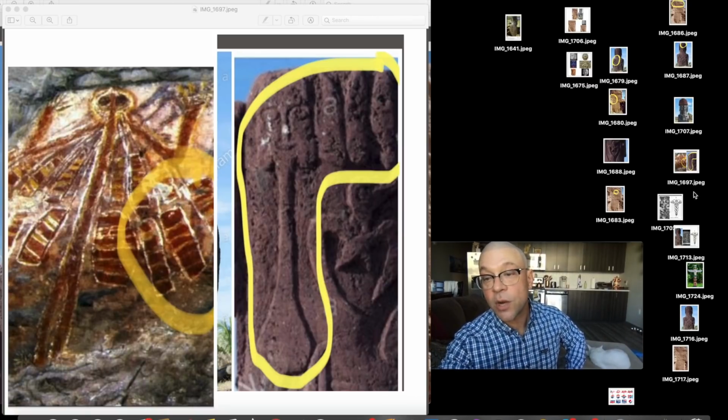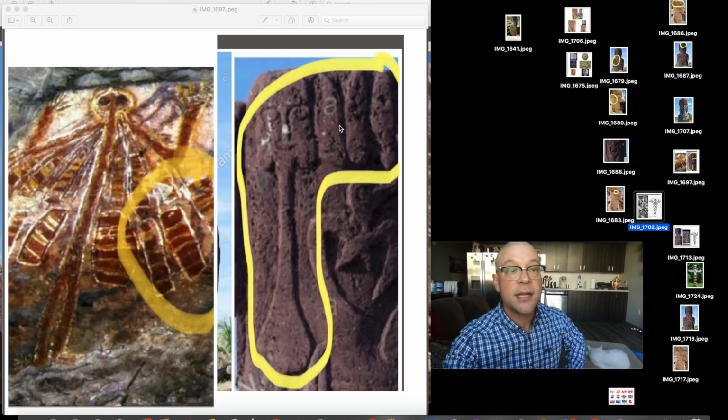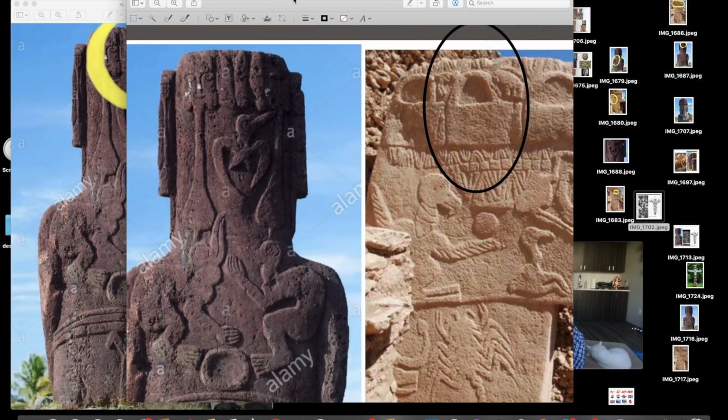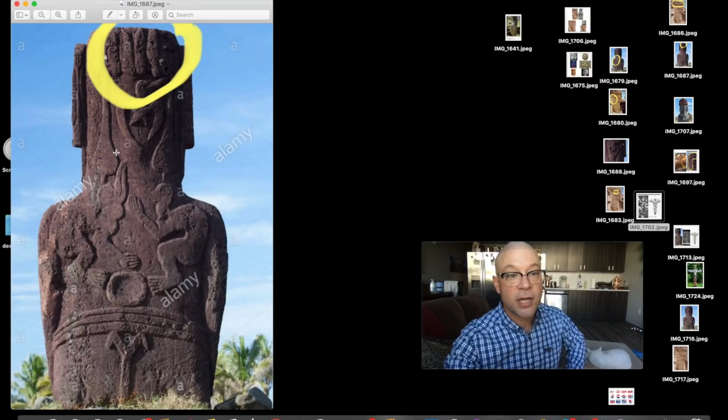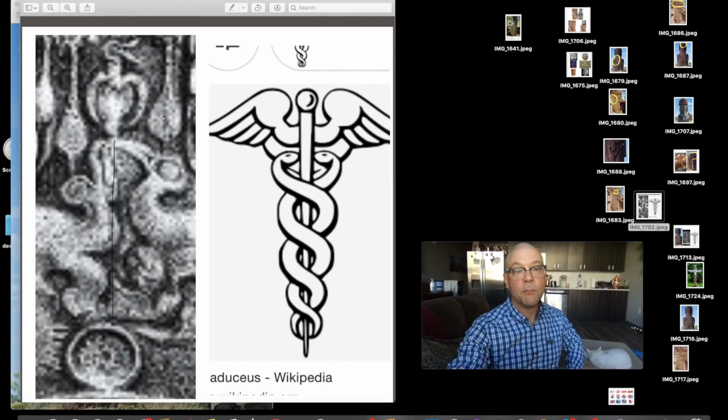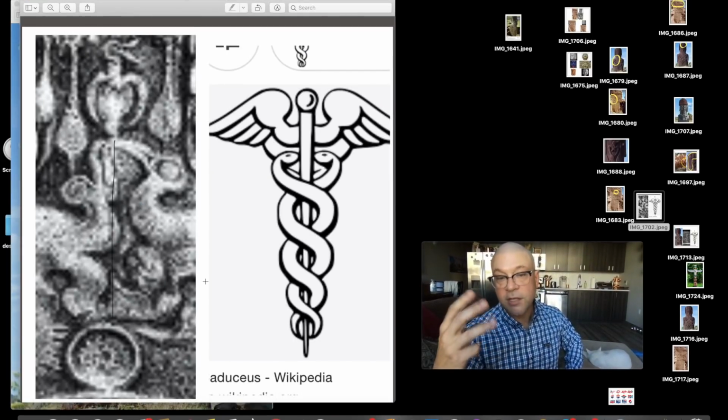All right, so I want to go on and show you just a few more things here. This was still looking really familiar to me, this middle section right here, and I said, where have I seen that before? Boom. All right, 3 steps. This is the center of the back of the Moai. In 3 steps, I'm going to turn the left one to the right one.